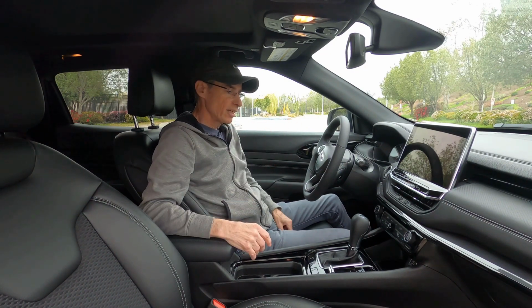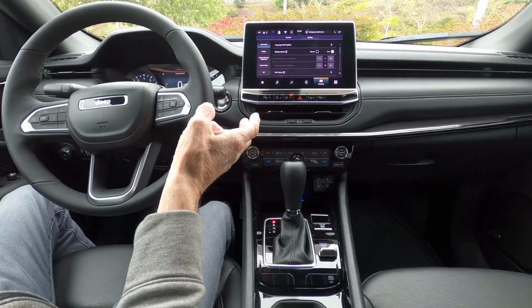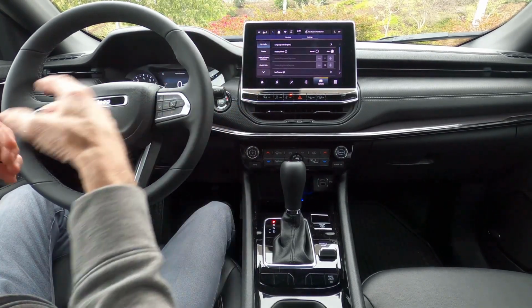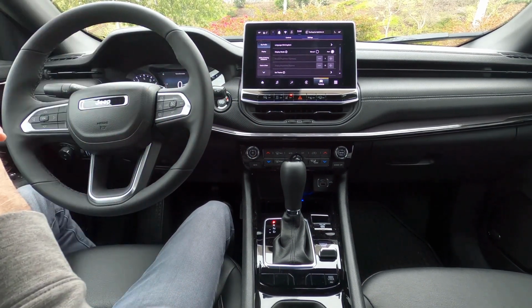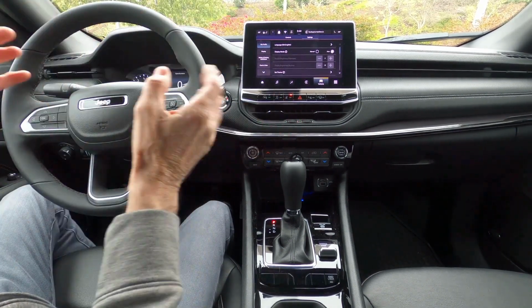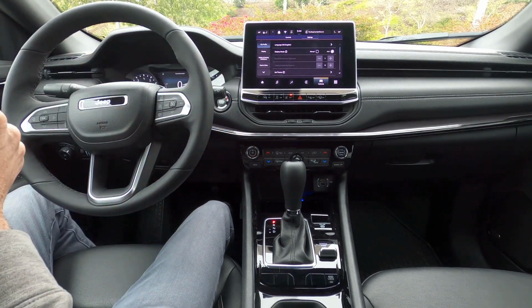You no longer feel like you're in some nasty rental car. The standard touchscreen is an 8.4 inch one. This one has the upgraded 10.1 inch one. I think it's worth it. It runs the Uconnect 5 system. It's pretty good. Still probably, in my opinion, one of the best, though it has been a little bit buggy as of late.